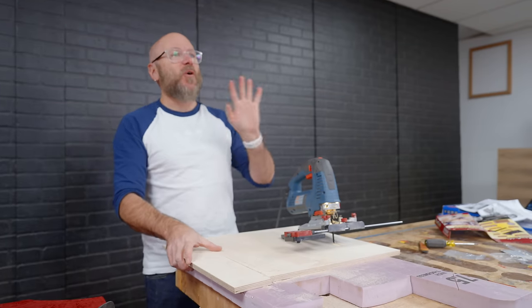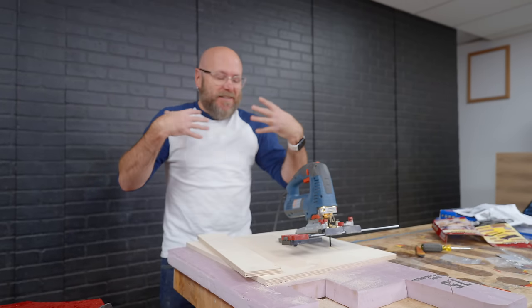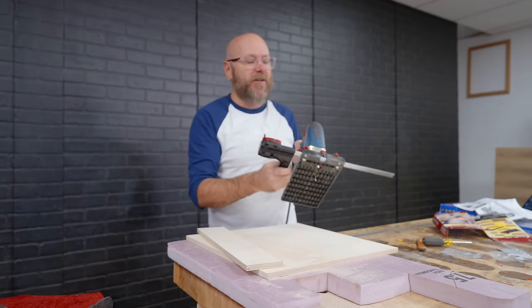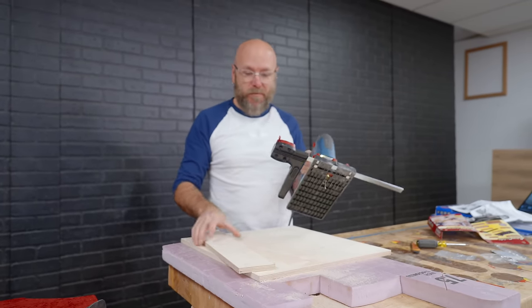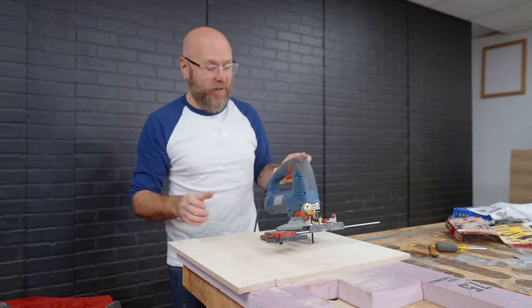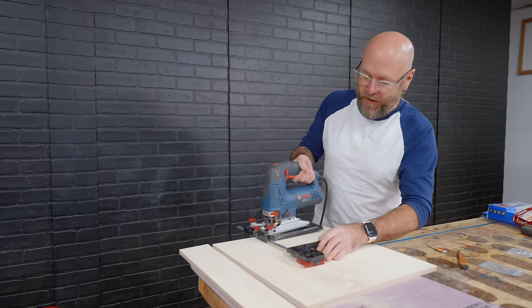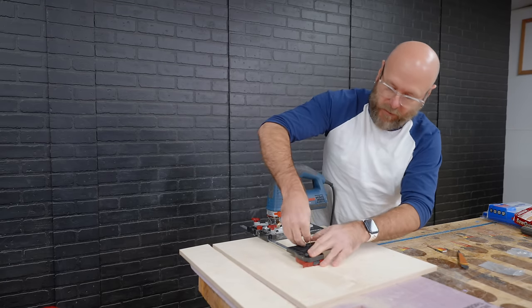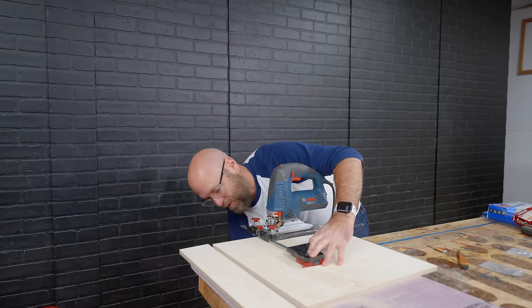All right, so what I'm trying to tell myself is don't judge the tool until you use it, because it doesn't feel like the highest quality thing in the world, but that gave me the exact cut that I was looking for. Apparently you can flip the jig over, put a nail into one of these holes, and cut a circle.